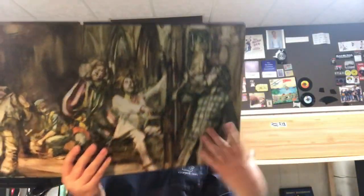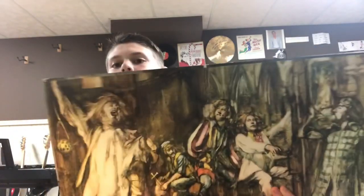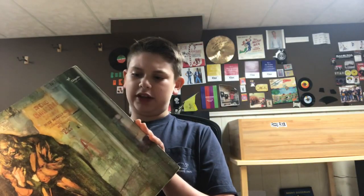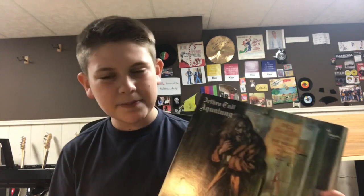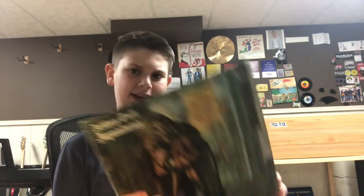But what I really liked about this was the gatefold. Really, really nice artwork on there. So yeah, I absolutely love this album, and the artwork is really great as well. Kind of creepy, very creepy, and kind of really scary. This could definitely give you nightmares if it was like a film or something. But really great album artwork, so I had to include it on this list. So coming in at number 6, we have Jethro Tull's Aqualung.